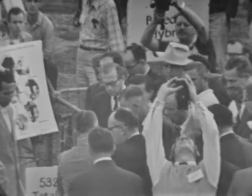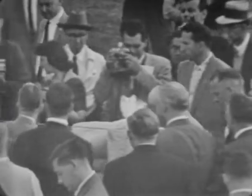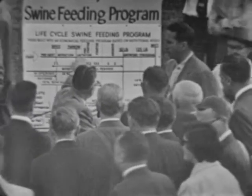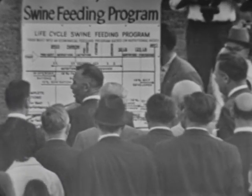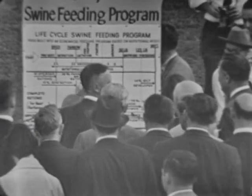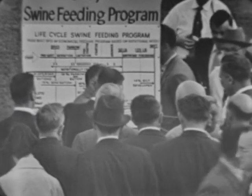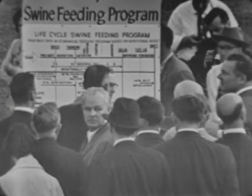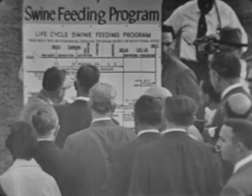Now, if I might, I would like to show you again here what we call a life cycle feeding program. If you would come down here, please. We try to divide the life cycle of swine into different sections, different periods, so that we can study the nutritional requirements during these different periods, and build the rations according to the nutritional needs during the different periods. And if I might, I'd like for you to see here, we start out here with the pre-starter for the baby pig.